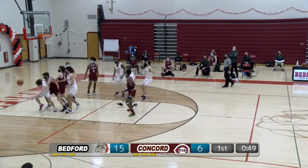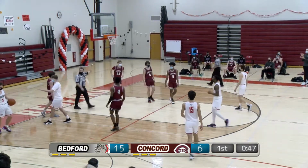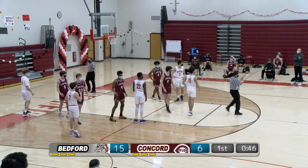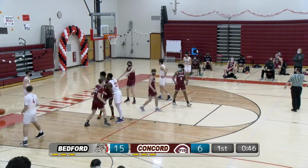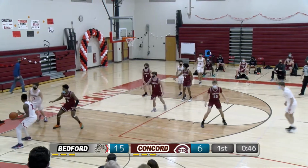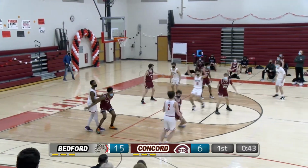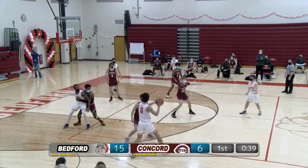Kumbani can't get it to go, but offensive rebound by Kuleza, and he'll get a loose ball foul on number 2, Pinkoski. Yeah, there was a foul earlier on Kumbani that the officials let go of, but they caught that one. That's the 6th team foul. The next one will put the Bulldogs into the bonus. So, looks like Concord's in a zone here as they're switching players around.